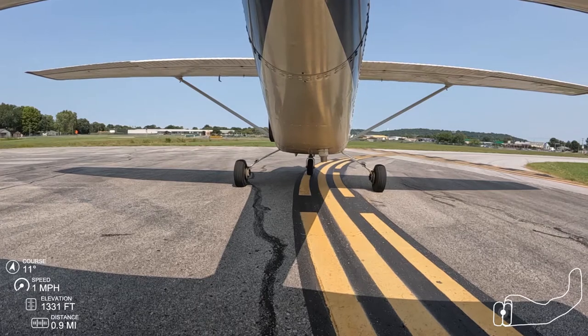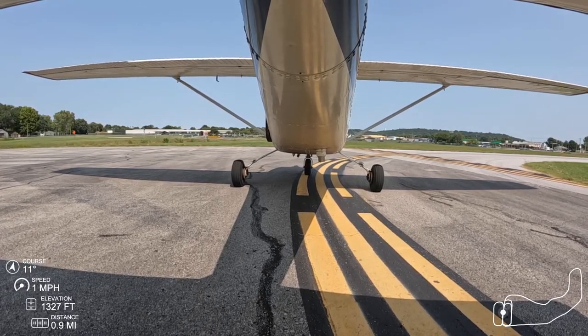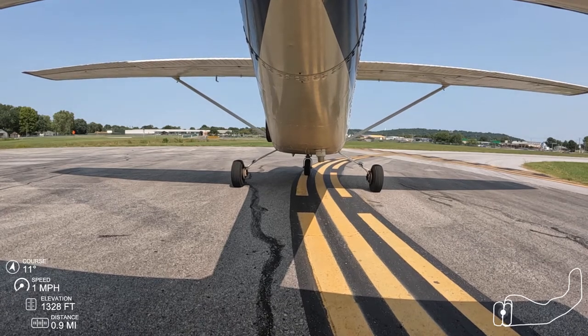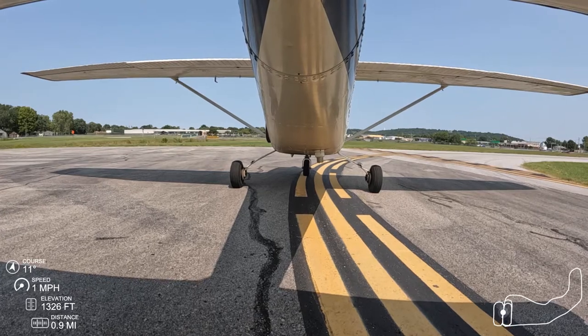Tower, Skyhawk 8269 Lima, holding short 18. 8269 Lima, Springdale Tower, runway 18, clear for takeoff, left turnouts approved, winds are 160 at 6. 18 clear for takeoff, 69 Lima.